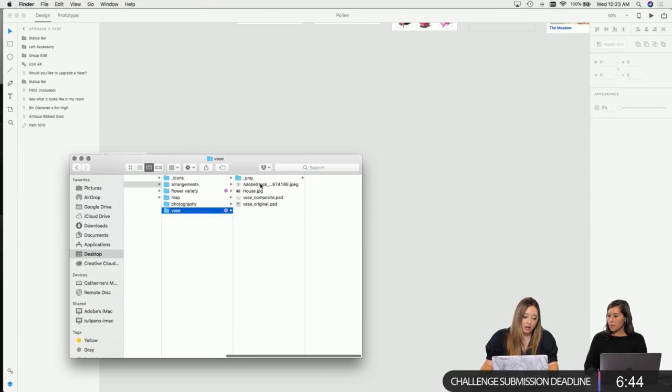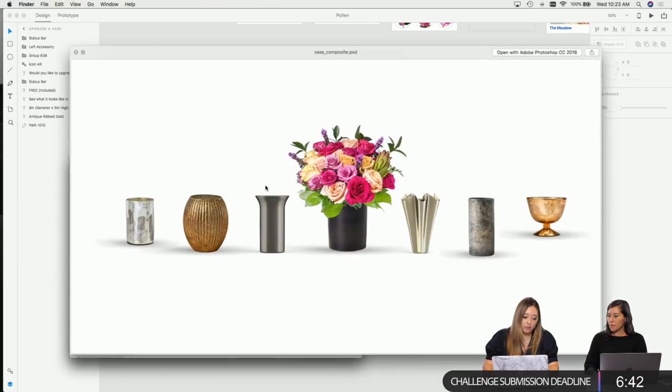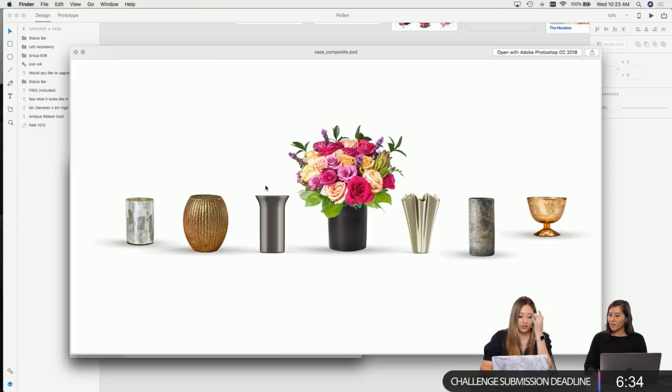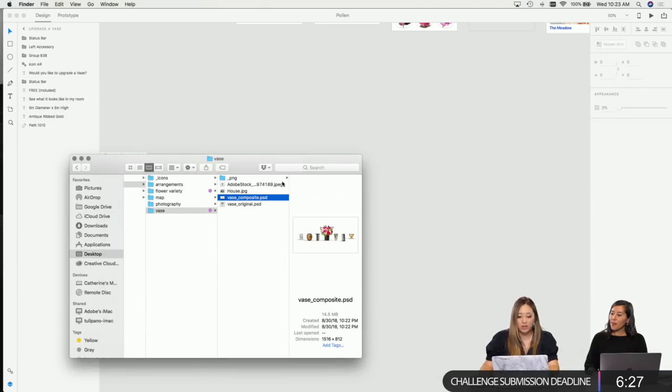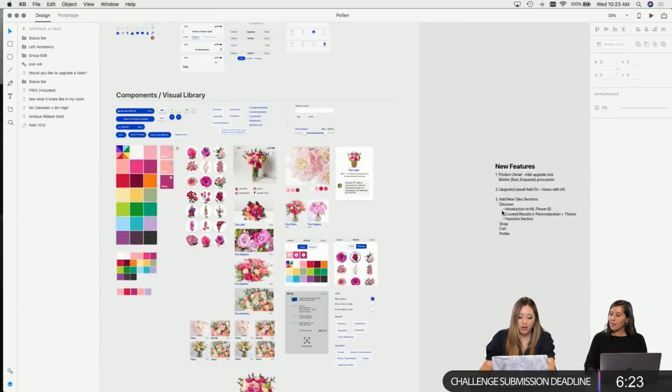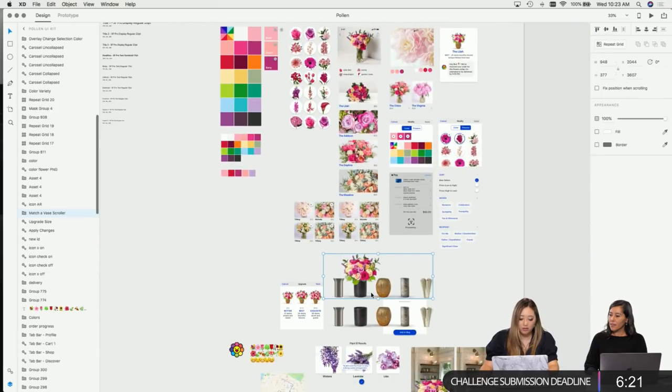Here they are. Oh, cool. So I took vases. Did you add the shadows too? Yeah, just so they look real. I wanted the flower to be separate from the vase so that we could change the vases as you scroll. So I just brought that into this file, and on the side, I have these vases. Oh, cool. So you've prepped all your assets?